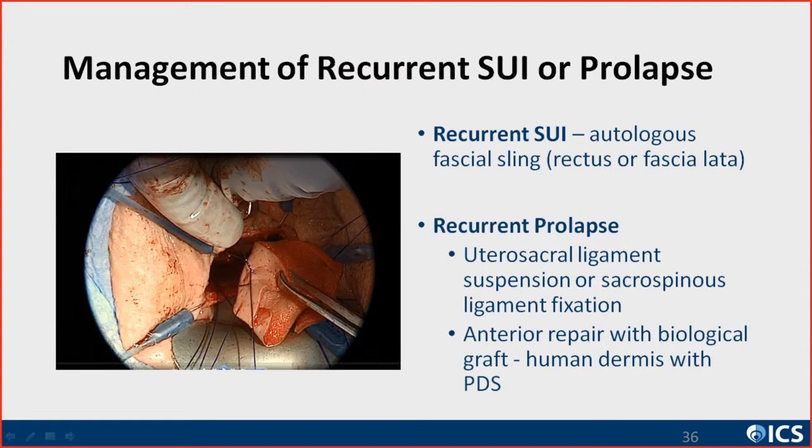And an anterior repair can be augmented with biological graft using human dermis, is what I use. And I would use PDS to reapproximate to the arcus tendineus fascia pelvis laterally.